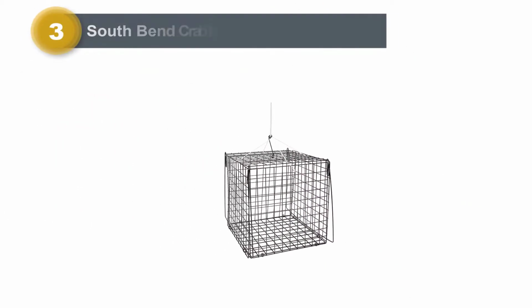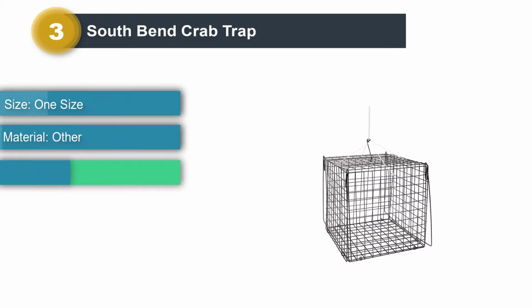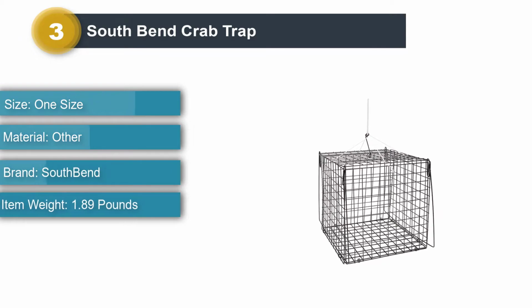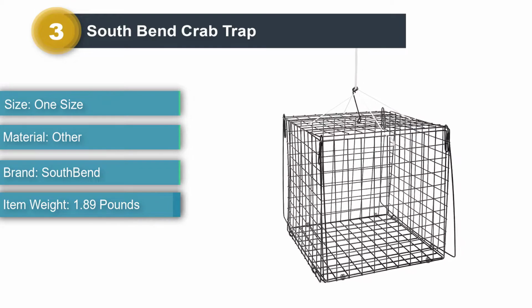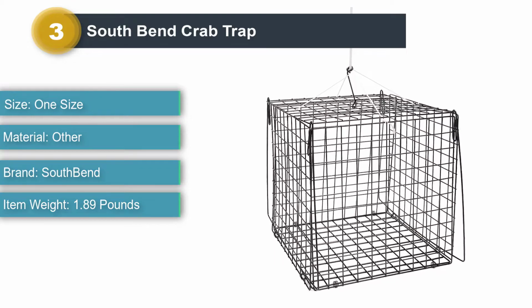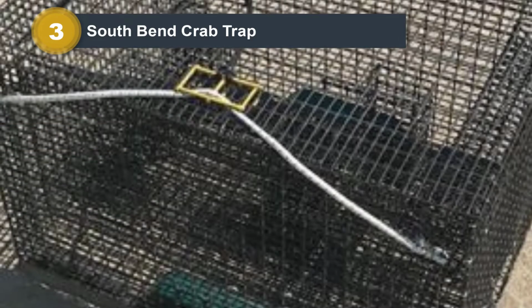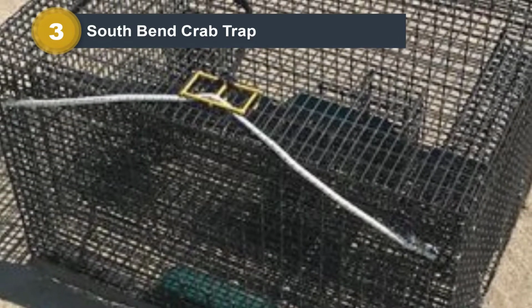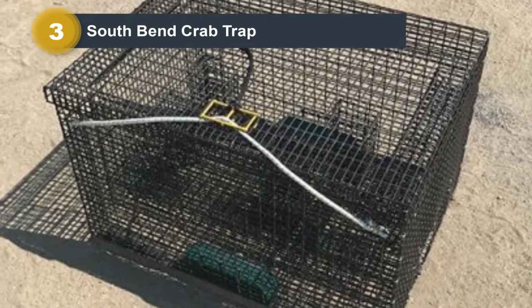Number 3. South Bend Crab Trap. Made of the highest quality materials, the South Bend Crab Trap is the best wire mesh crab trap that is durable for the most extreme trappers. The metal wire is strong and features a tight weave design to keep crabs secure once they are trapped inside. It is rust resistant to ensure that the door is always easy to open, so you can use it throughout the years.